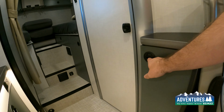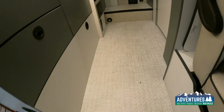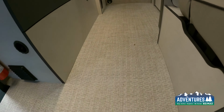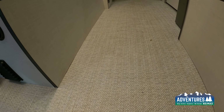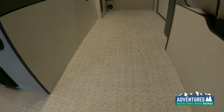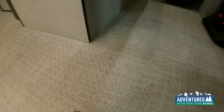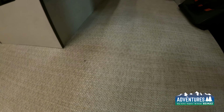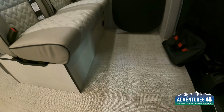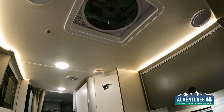And we talked about this already, but I'll open it one more time. The flooring has a nice look to it, and I think it will hide dirt pretty well. I say that and you can kind of see dirt on it right now. Interesting flooring, I would say. Not bad. There's the fan that we keep talking about.